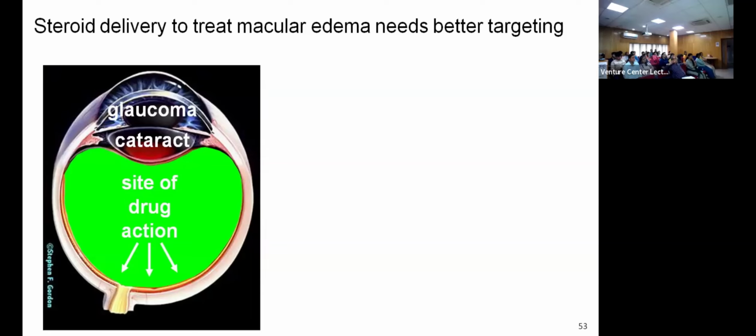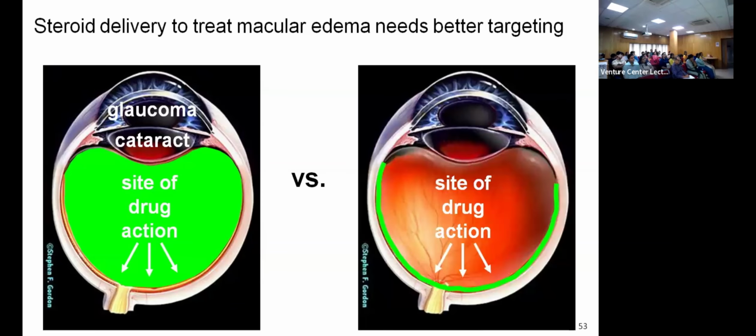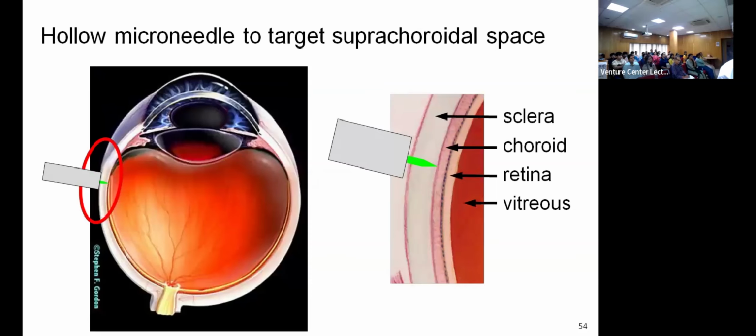But it'll also get into the front part of the eye, and it can cause cataract, and it can cause glaucoma. So we'd really like to have better targeting. For example, if we could get the drug just in the periphery in the back of the eye, where you need it, then you could avoid these side effects that happen when the drug gets up into the front part of the eye. So how do we do it? Well, you know the answer. It's a microneedle, and a little more on the ocular anatomy explains it.